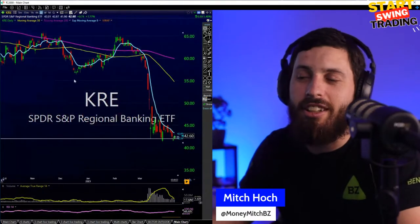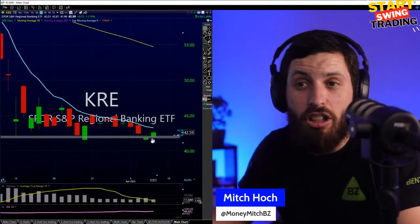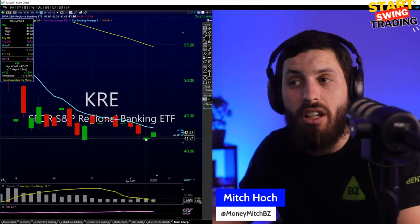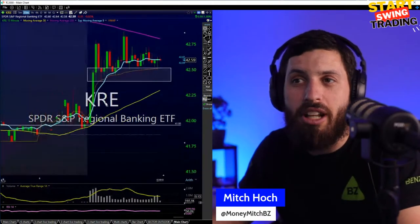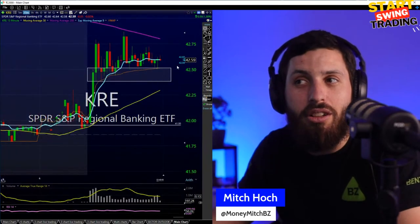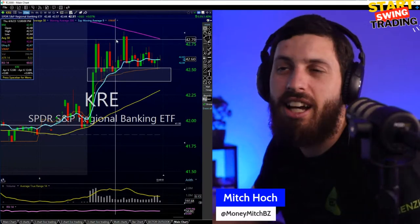But definitely, I'm not trading this, man. It just doesn't look the best. But this does look like you could have been having some people trying to load in there in the 42s. And now you're really starting to get this a little bit higher. And then they load in the 42.50s. They're just kind of stair-stepping it up 50 cents higher.